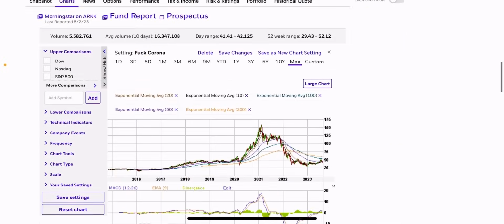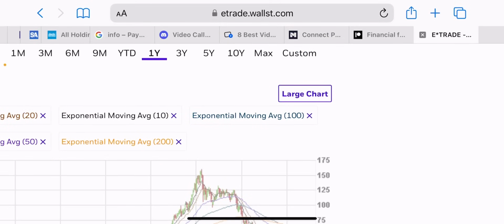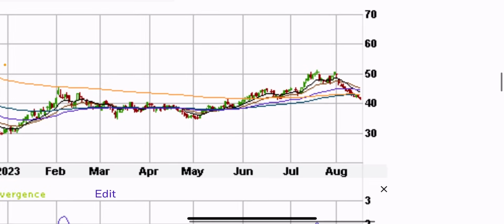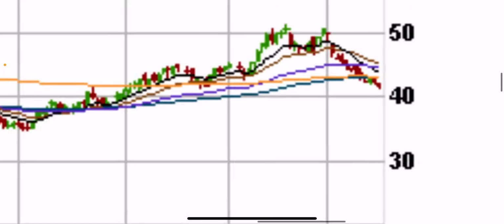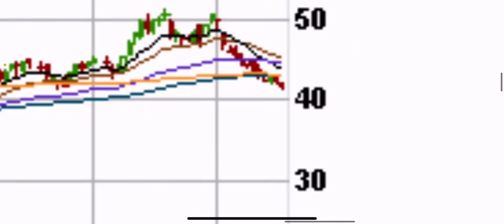So you'll see here ARKK, it's really cheap on its max time frame chart. I'm buying low, in my opinion, as you can see by the chart there. But also on a 1 year chart, we've broken the 200-day moving average. So that's very bearish, right? That's not a good sign. But if you go here, first of all, 40 looks to be a support area, because that was the old channel here, February, March, April. 40 was that support area.